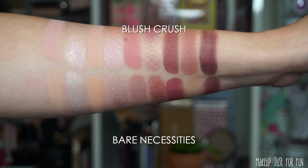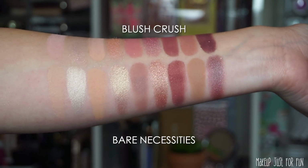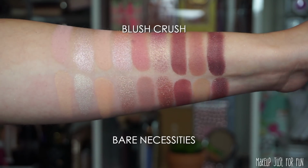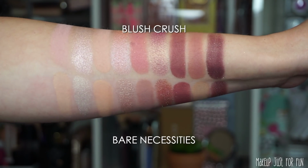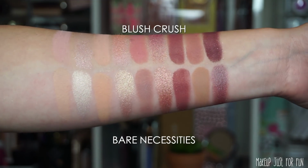Bare Necessities just doesn't have these really pinky tones in it that Blush Crush does. Certainly you can get some similar looks here, but I think that Bare Necessities dupes Nude Mood better than it does Blush Crush. That's it for the comparisons for now.